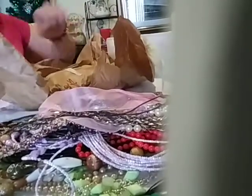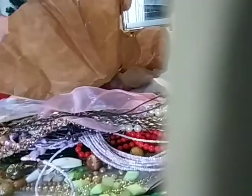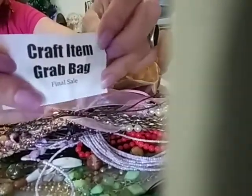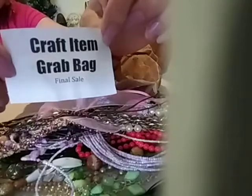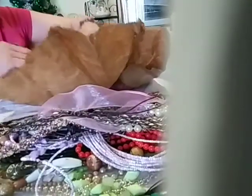So last but not least, and this will be finishing the $30 bag that I bought from Goodwill. Oh, craft item final sale. I apologize. This is the craft item craft bag. I think it was $30, $37. I'm not sure. But, okay.